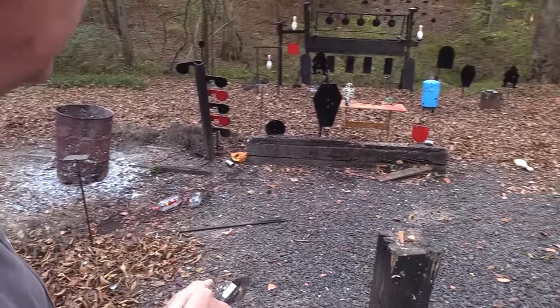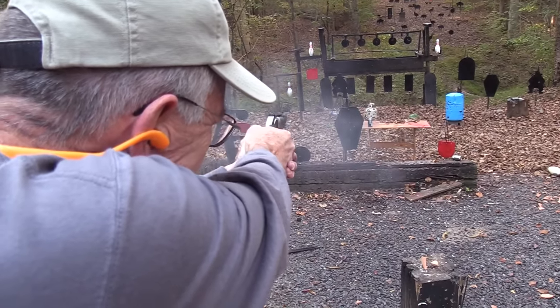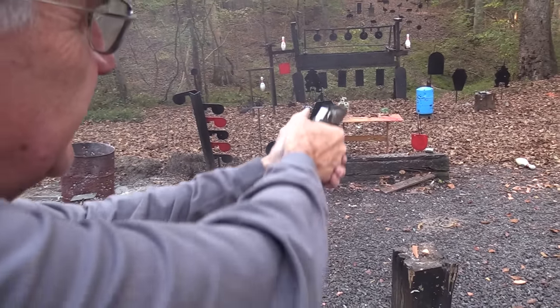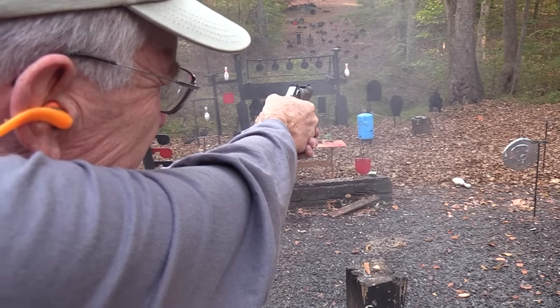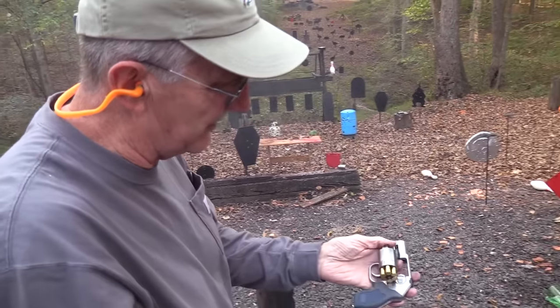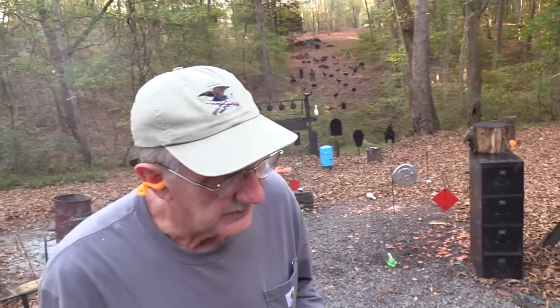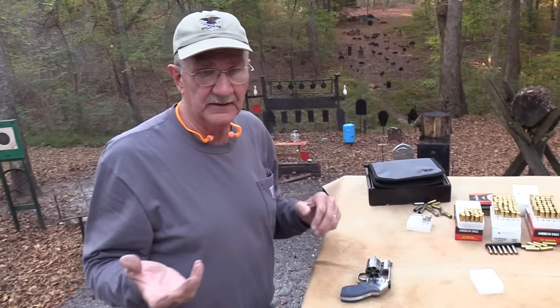Let's see. What else needs... Oh, there's a 12-ouncer. I'm a little close for that guy. Let's see. I was losing the front sight in the smoke. Now that is one negative. I would need to paint the front sight. You've heard me say that lots of times, but it's just a fact of life.